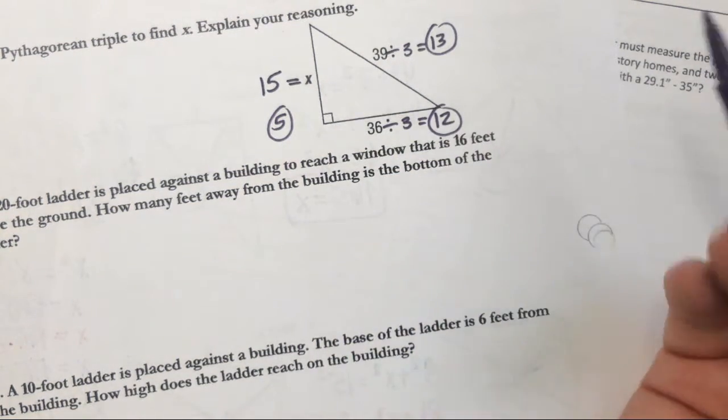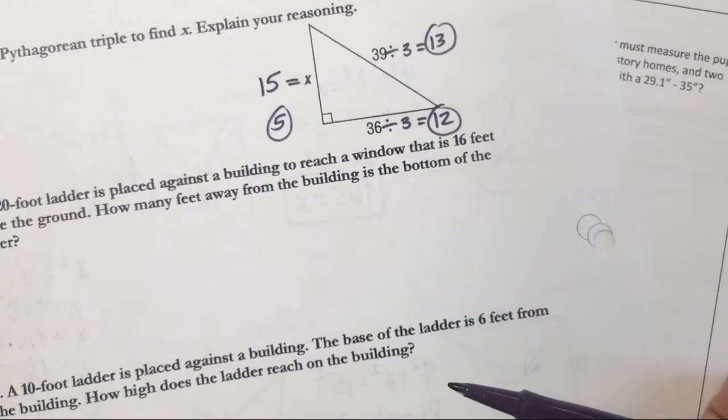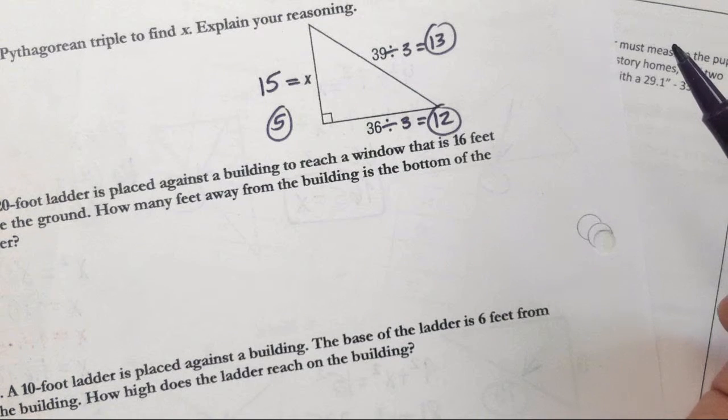12 times 3 was 36. 13 times 3 is 39. 5 times 3 is 15. Sawyer's not having to use Pythagorean theorem at all. He's not having to work out anything. He just knows these. It makes his life so much easier and faster.